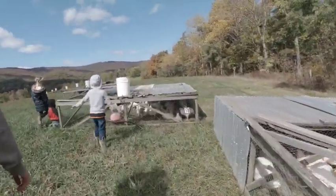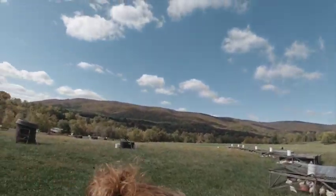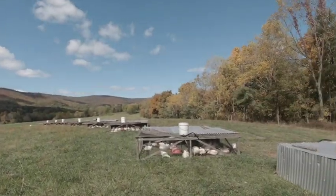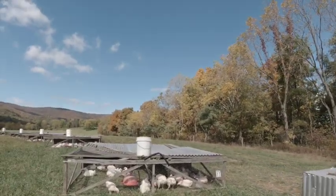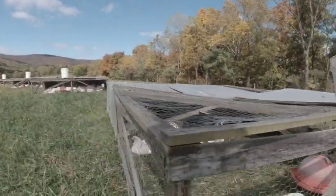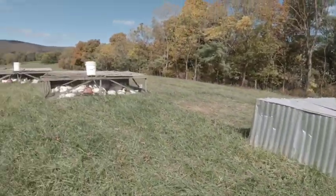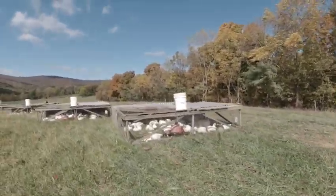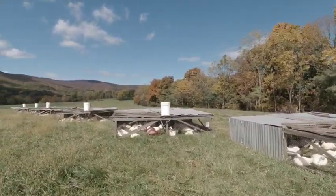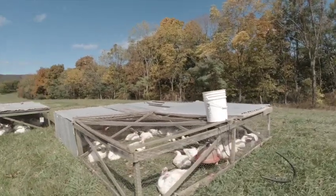All these birds. This is just unbelievably gorgeous. These are just for meat. Look at these. So they're hanging out in here. I love how you don't have to spend too much time on these tractors looking beautiful. They need to be functional, and that's what they need to be.